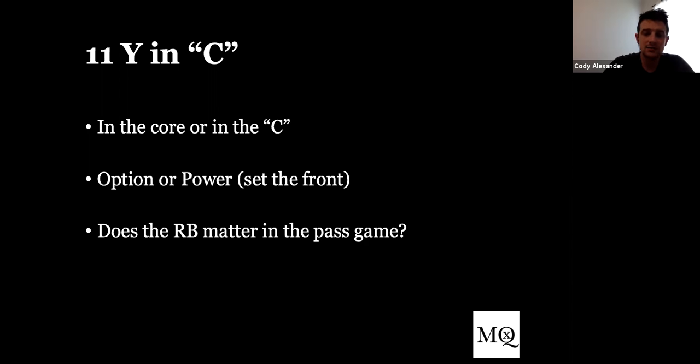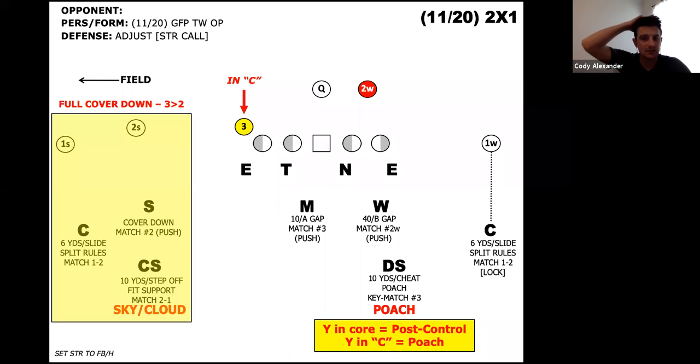And then finally, does the running back matter in the passing game? If the running back matters in the passing game, then now we've got to start talking about numbers. We've got to start talking about leverage, and I'll talk about that, especially to the single receiver side.